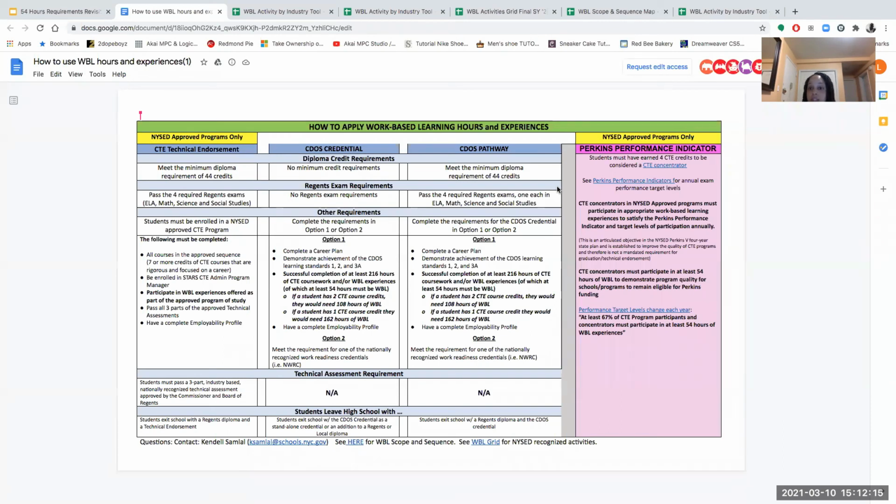The performance indicators for annual exam performance targets are actually hyperlinked in the document for you. But in bold here, it says CTE concentrators in NYSET approved programs must participate in appropriate work-based learning experiences to satisfy the Perkins performance indicator and target levels of participation annually. So basically, those who are approved, those looking to become approved, must go ahead and satisfy the performance indicator.